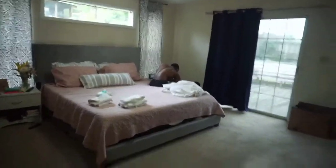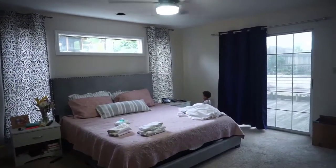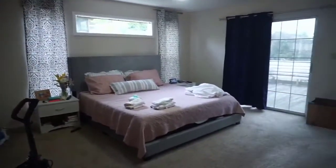So, Jamarcus is about to hang a plant right here in this corner. I personally just wanted some greenery. So we know the benefits of having green plants throughout your house, especially in your bedroom. So we're going to hang one there. I'll probably end up getting a tall tree for one of these corners. But the room is slowly coming together.